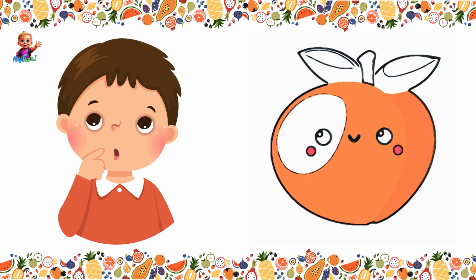This fruit is small and can be purple or red. What could it be? It's a plum. Plums are sweet and sometimes a little tart. They're fun to eat.